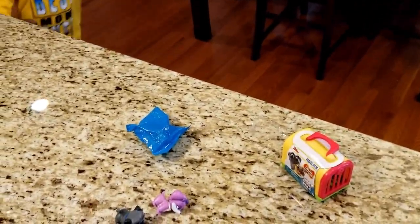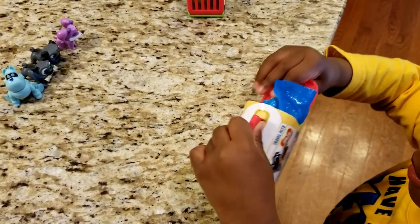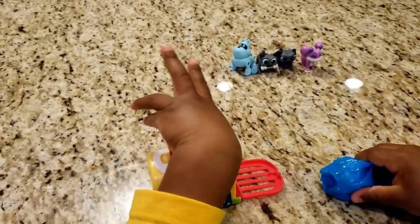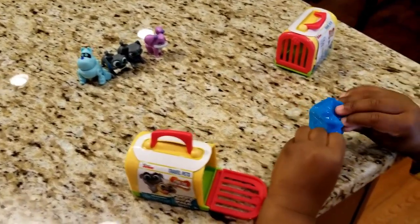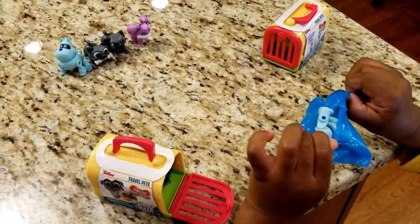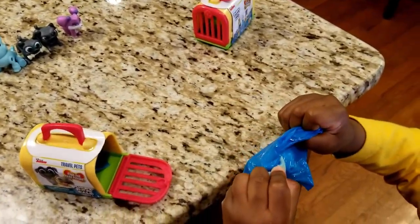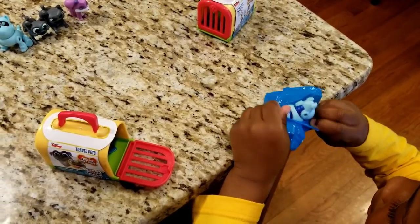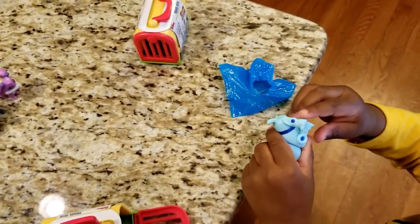You want to open another one? Come back over here. Gonna open that one, too? Okay. Pull it out with your hands. In the bag? A bunny. I know what it is. That's another R. Okay. That's an R. Yay! So how many R's do you have? A long time. Okay, open another one.